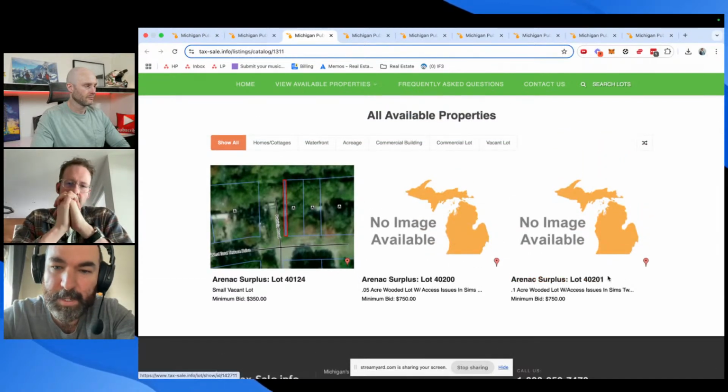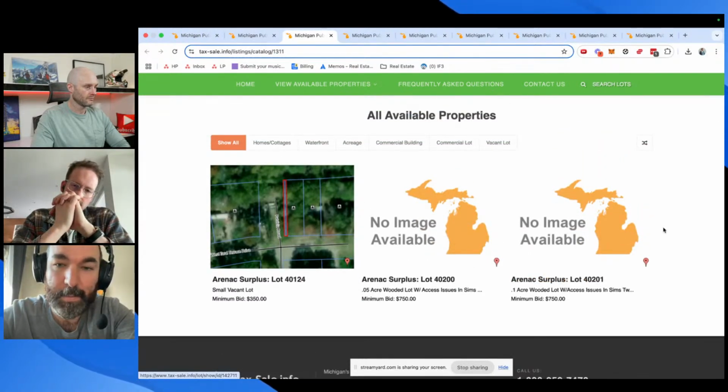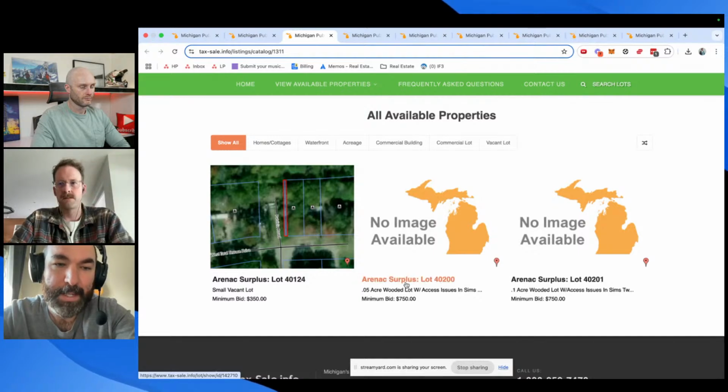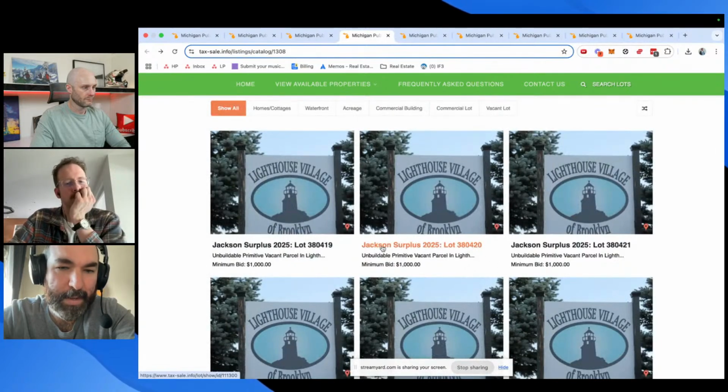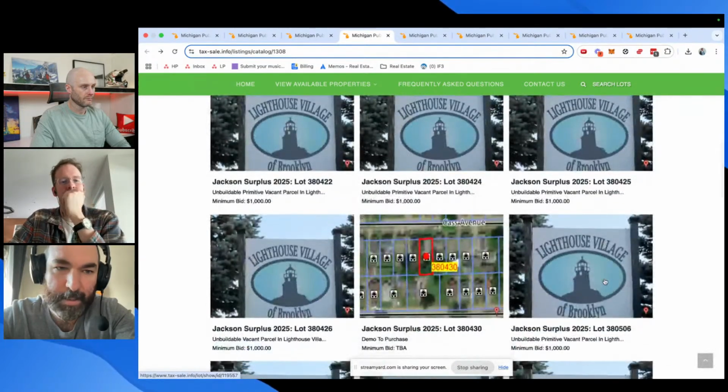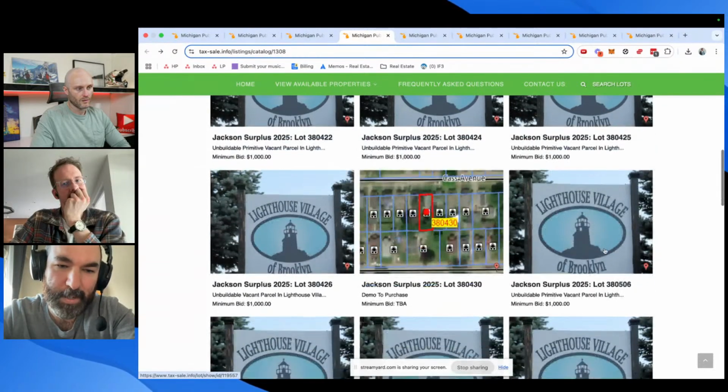Some of these have no images. So it's entirely possible that someone would come along and not bother to get into the weeds on something like that. There's actually quite a few. Yeah, all of these ones here as well. These ones have a minimum bid of $1,000. So mind you, that seems like a lot, but that's because we're comparing it to $100.